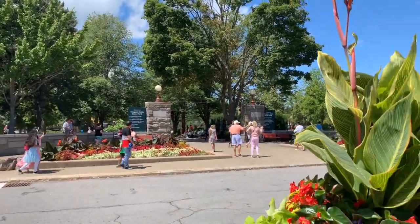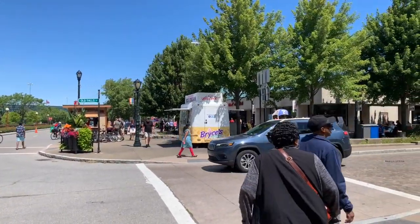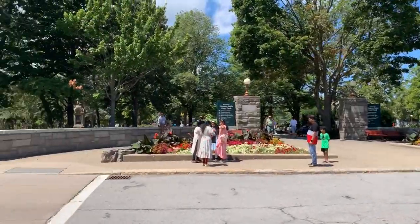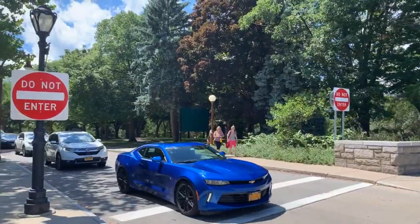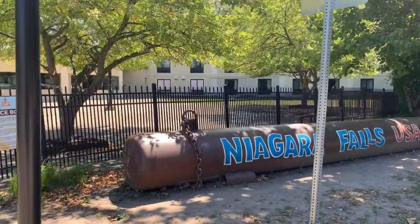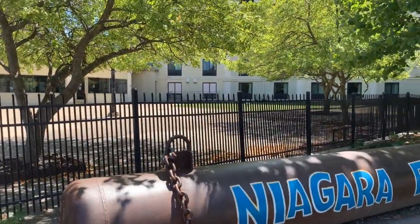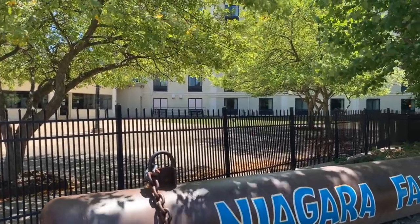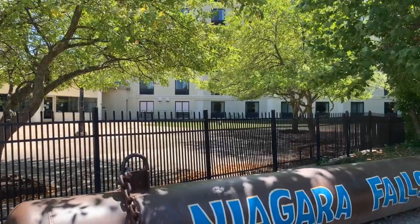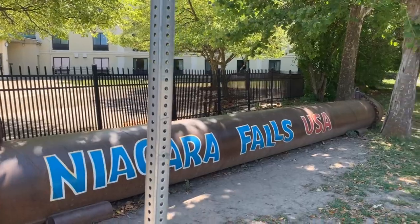Let's go. Oh, this cute little ice cream stand there. Oh. Well, we'll come back. We'll come back this way. Maybe we'll end the walk back over here. Let's see. What is this big thing here? The ice boom. On display is a 30-foot long section of the ice boom. Each winter, the ice boom is installed to minimize ice flow. Oh, wow. At the Niagara River. That's pretty cool.